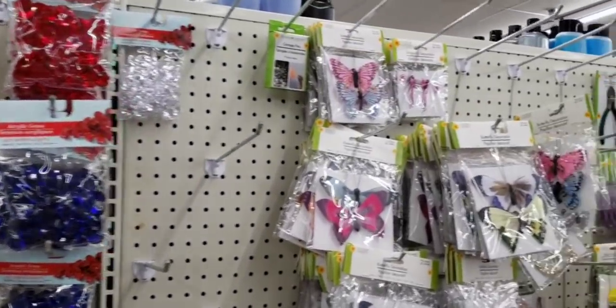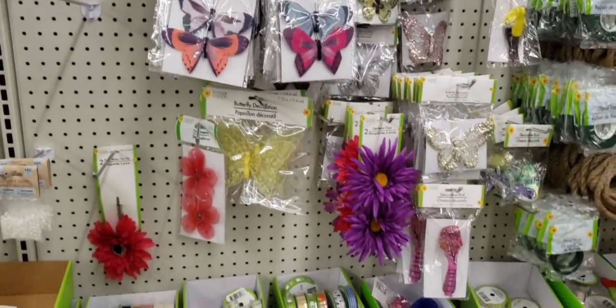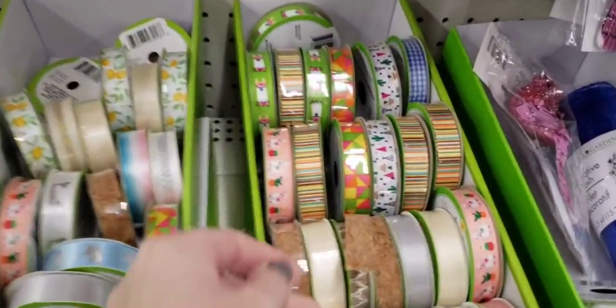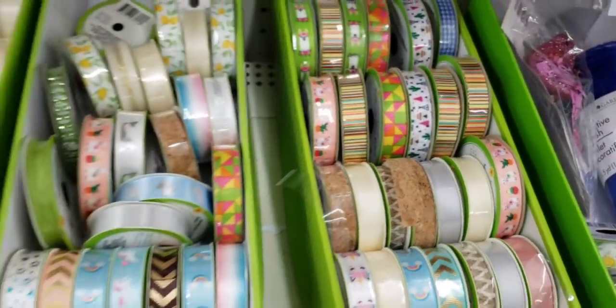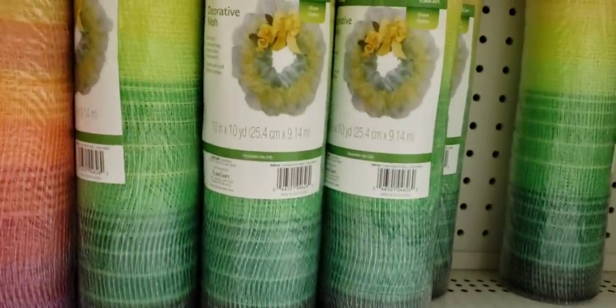And lots of butterflies, dragonflies, flowers, lots of ribbon. Looks like corkboard. I know one of you said they have a wood ribbon out. I haven't found that one yet. Oh, look what they had on the bottom shelf tucked way in the back. 10 inch by 10 yards. Ooh, look at this green one. That'll be perfect for St. Patty's.